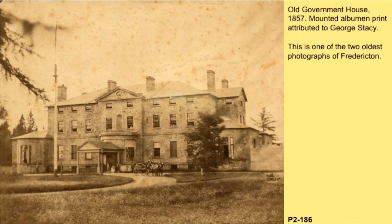All right, so here are the 2 oldest photos of Fredericton. One is of the cathedral. One is, of course, of Old Government House, which at that time might still have been referred to as New Government House, but we'll talk about that later. So yeah, these are albumen prints.